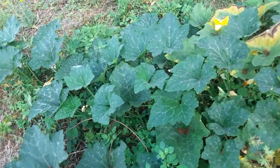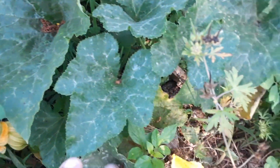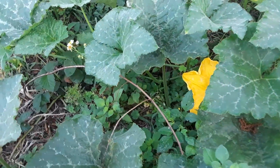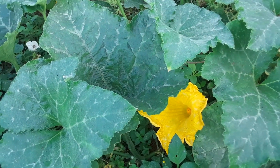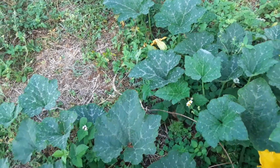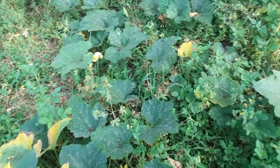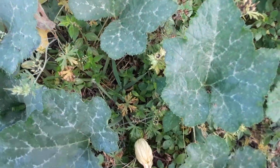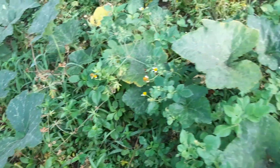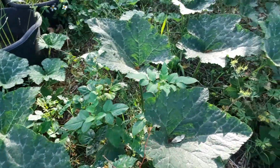Just keep on going. Like right there, there's one from yesterday that got pollinated. There's a male today. There's a female that'll get pollinated today. There's 2 right there that were pollinated yesterday. So you can see just tons of fruits on these. Here's one from the other day. Oh yeah, just everywhere. Follow this vine and I'll find even more of them. There's that big one growing.